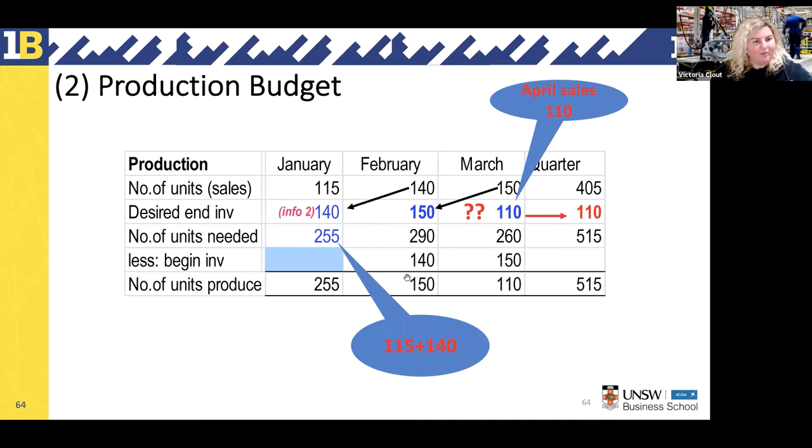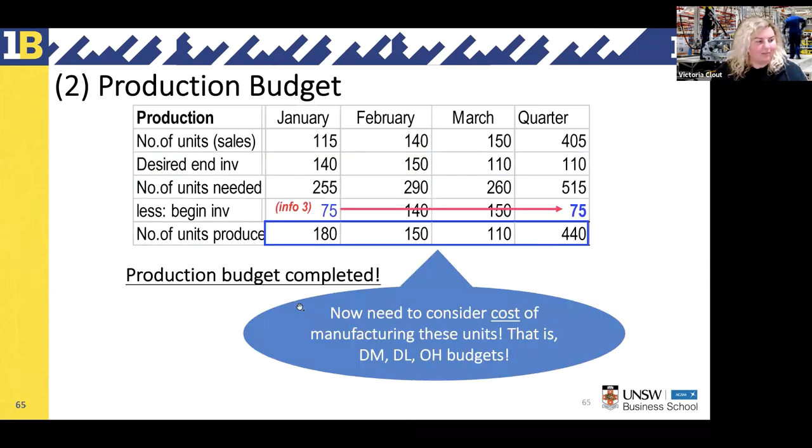Then we're going to less any beginning inventory because that beginning inventory is on hand. So the question told us they started with 75 units in finished goods. So maybe they didn't have this policy last year because we know it's not equal to January sales. So they've just started the new policy. So we pop in the 75 of beginning inventory here. That's the beginning inventory for the whole quarter, and our desired ending, 110 in March, is our ending for the whole quarter. So then this gives us our number of units to produce.